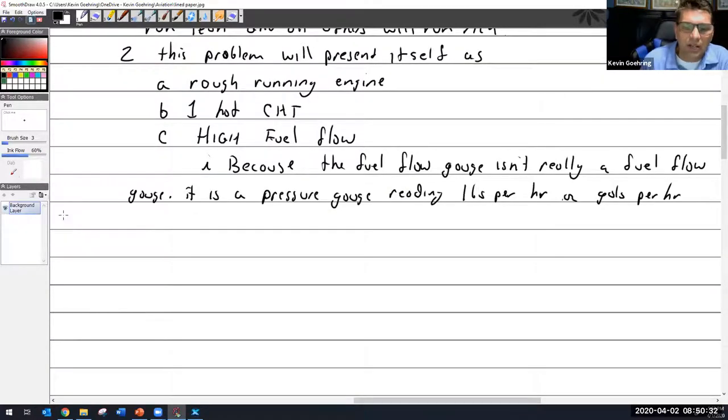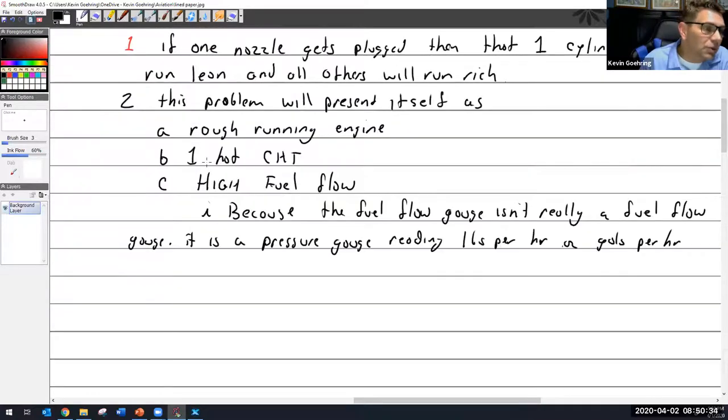You'll see why. Okay, so you get one fuel nozzle plugged. If two are plugged, it's going to get worse. If you get three plugged, it's going to get really, really bad. So this problem may be something like a pilot calling you and saying, man, I need my fuel control looked at. Well, why do you need your fuel control looked at? Well, the thing is running so rough, and my fuel flow is just off the charts high. I never had that much fuel flow before. It must be dumping a lot of fuel in the engine.